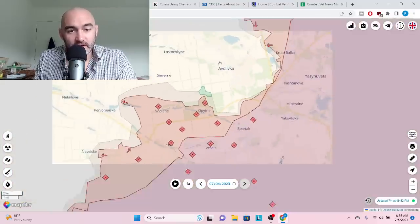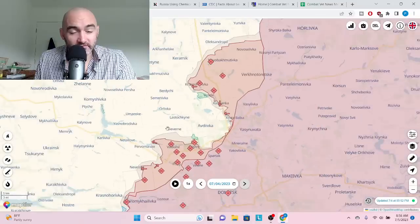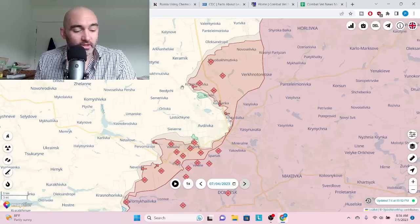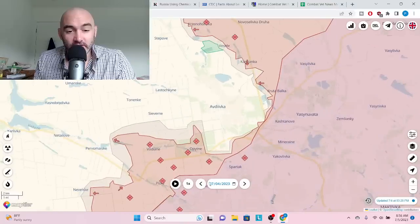trying to keep Avdiivka, which is the site supposedly of some of the largest Russian attacks, clear and open. This has become a focus as the Chechen forces have been assigned to take over the offensive, and part of it is to raise Ramzan Kadyrov's stock. Probably part of it is simply a Chechen honor culture thing. They want to at least prove that they are as capable as the Wagner group. But so far, again, their attacks are trending in the wrong direction.